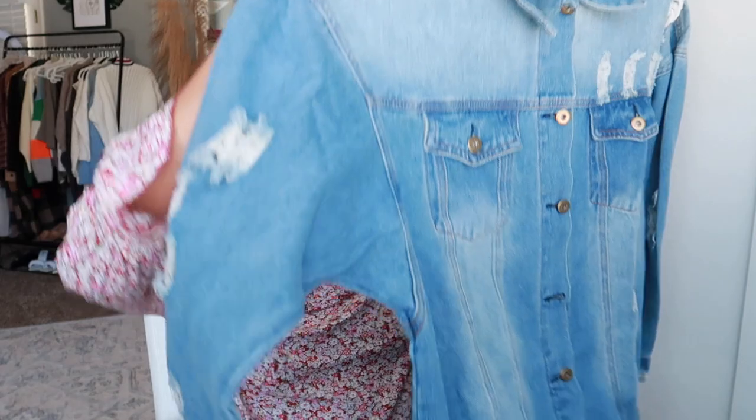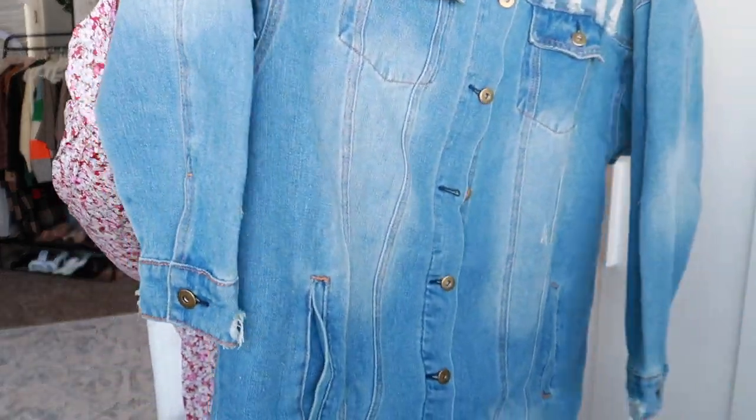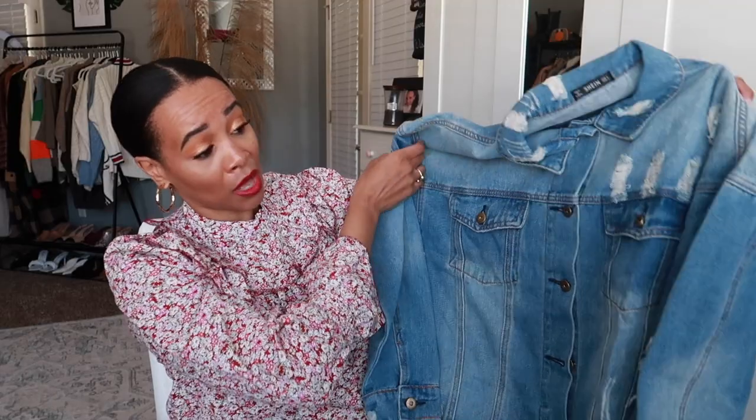It's really big actually for a large. I would call this more like an extra large, maybe even a 2X. That's just how big it looks, but I like the oversized look, so I'm okay with that. So this will be cute layered. Yes, I love that little denim jacket.